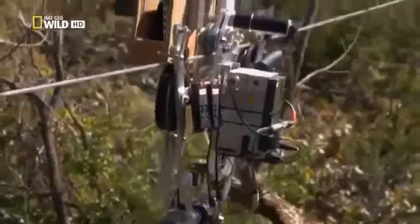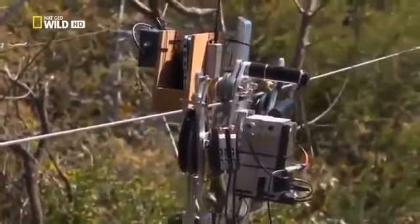Back at the tower, news is good. Got your camera running? Yes. The dolly's working well now, and there's no wind. At least we've got a camera in position, so if anything does happen, we can see it.